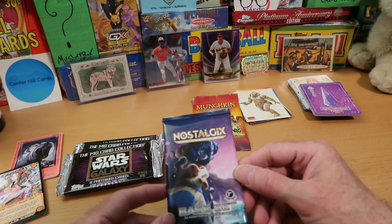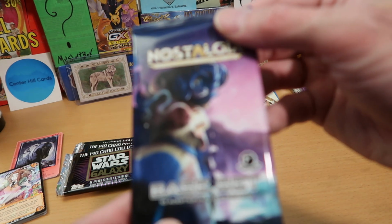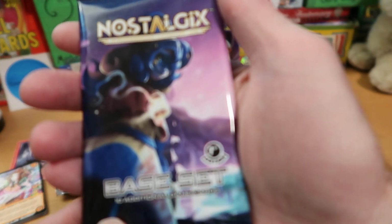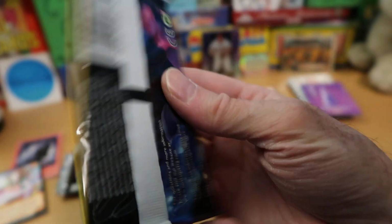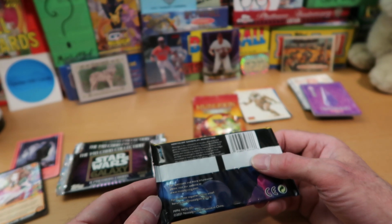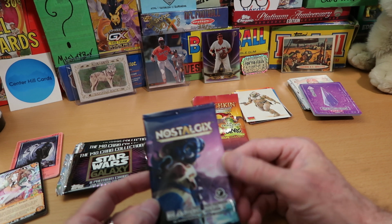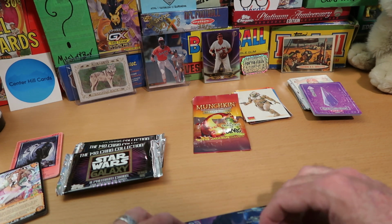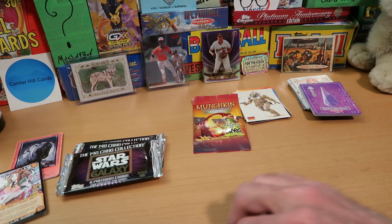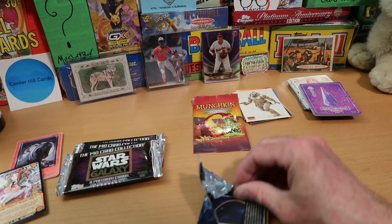This one is called Nostalgics, and I'm not really sure what is going on here. It is a first edition, though, of the base set of this card game that I've never heard of before. You get 10 cards in here, and this came out very recently in 2021. Well, I've never heard of this. How have I never heard of a brand new card game? You'd think I'd hear about something like that, but it did not cross my radar. So let's check this out, see what we get out of this Nostalgics pack.